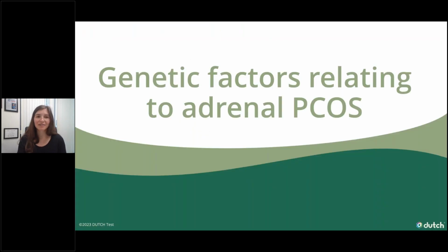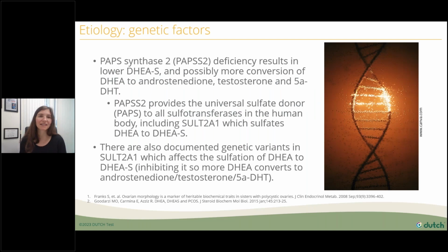So there are genetic factors relating to adrenal PCOS. We have the PAPS synthase 2 deficiency. This results in lower DHEAS. And that's because PAPS synthase 2 is what provides the universal sulfate donor, PAPS, to all sulfotransferases in the human body, including SULT2A1. And remember, SULT2A1 sulfates DHEA to DHEAS. So basically, with a PAPS synthase 2 deficiency, you don't have enough sulfur donors or sulfate donors. And so DHEA just doesn't really get converted to DHEAS.